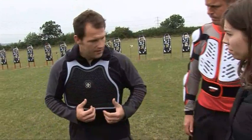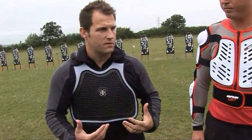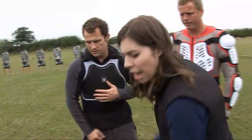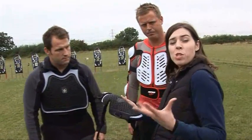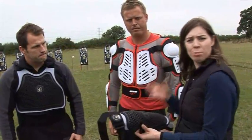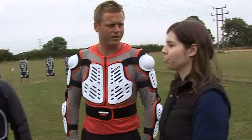Yeah. I've tried that one on, and that feels a bit looser, but you haven't got the arm protection here, so you feel a bit exposed. You have the option. Yeah, you've got the option of adding on extra bits. So I guess depending on the sport that you're doing, if you don't want to go for full upper body protection, you can just mix and match. You reckon it could stand up to some trauma? I think so. I think we can give it a go.